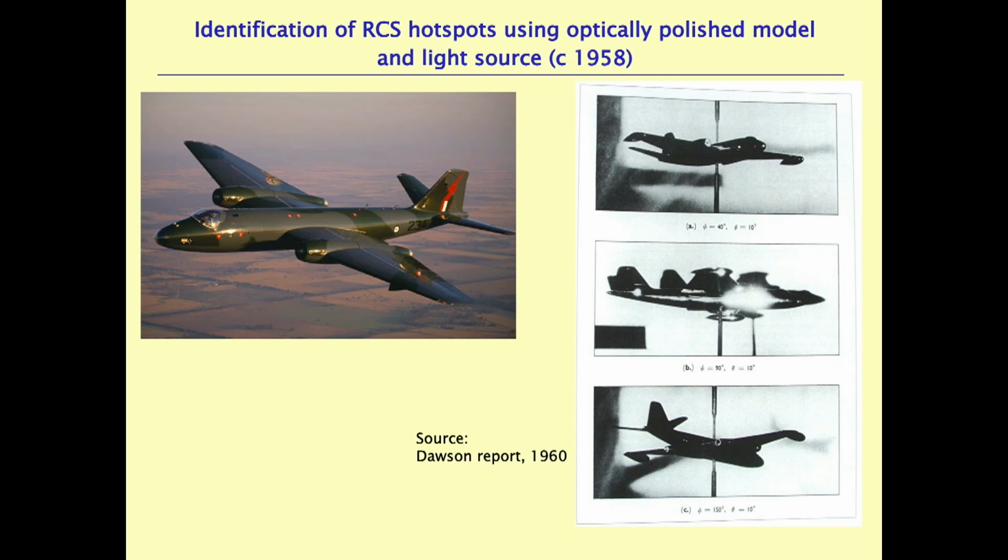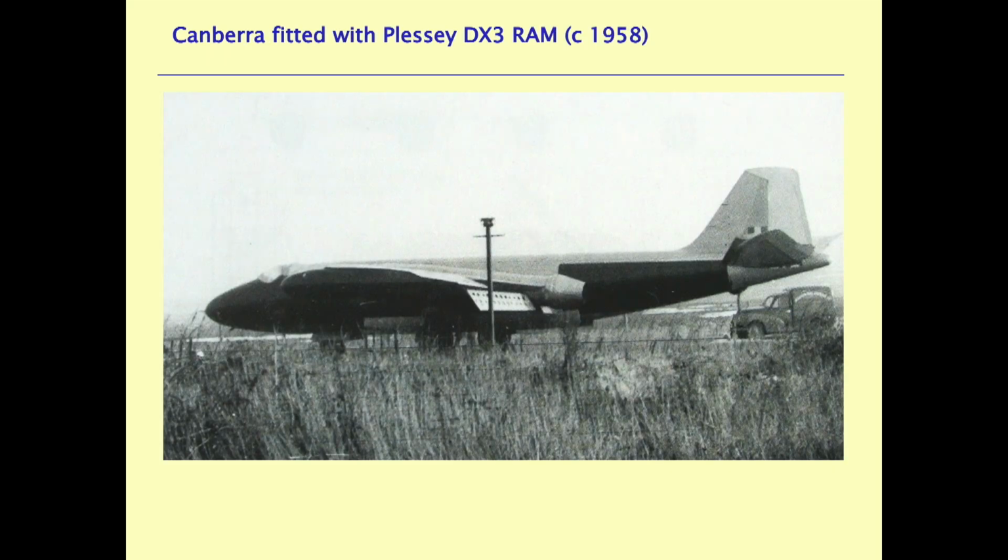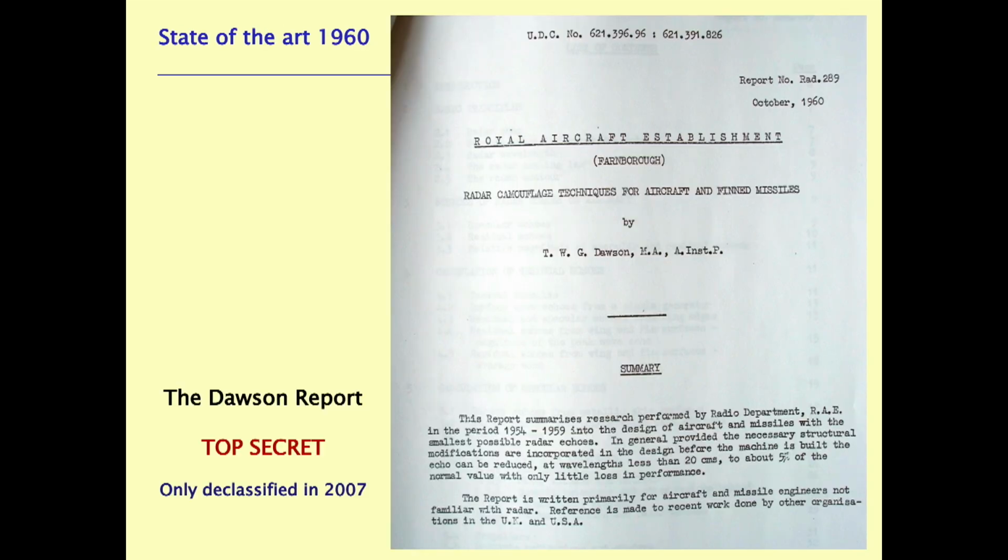Now I'll come back to this again. This was a drawing showing where they proposed to actually put the stuff on. So this was a Canberra aircraft at that stage. And then that's the actual aircraft. You can see the black layers where they'd actually put it on. Obviously here they were interested in obscuring the view from the ground rather than airborne radars. Now, those pictures were taken out of something called the Dawson Report.